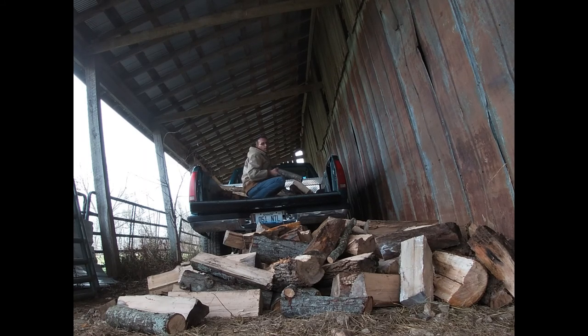I've been cutting wood for years. I enjoy it. It's a form of exercise for me. I like being out in nature. I like being in the woods. Gives me some time to be alone with my thoughts and get away from the stress of the world.